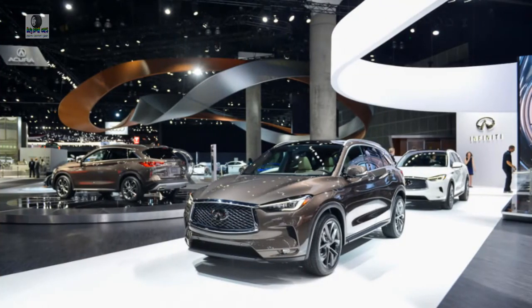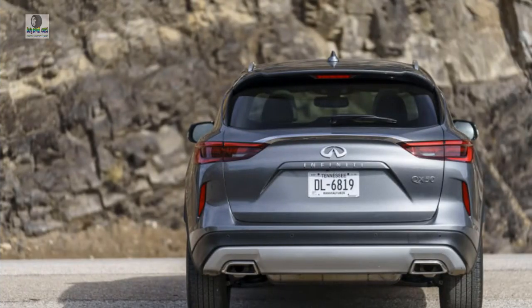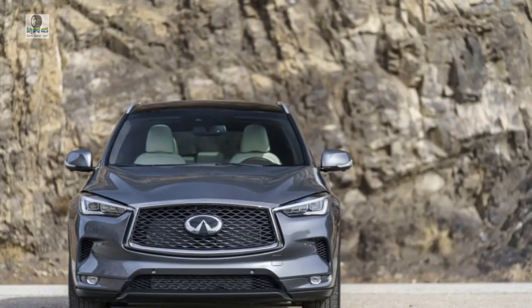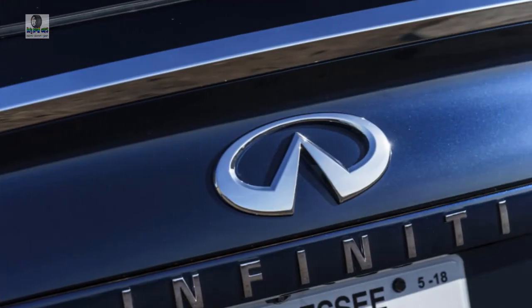A digital meter labeled power and eco that sits between the speedometer and tachometer is the only telltale when the engine is in high compression or low compression mode. We did notice a delightfully roarty, almost Italianate sound as the engine approaches its 6,000 rpm redline. It's a welcome personality trait in an otherwise quiet and refined vehicle.